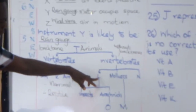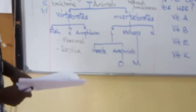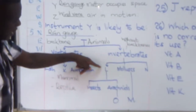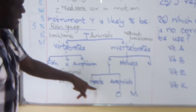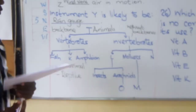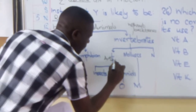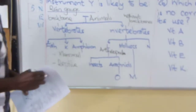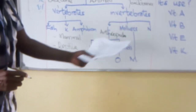Invertebrates. We've got L, we have mollusks, then we have N. Now, looking at L, L has two divisions, insects and arachnids. We could say these ones are arthropods. L is for arthropods. I know that word would be hard for you. Arthropods. L is for arthropods, divided into insects and arachnids.